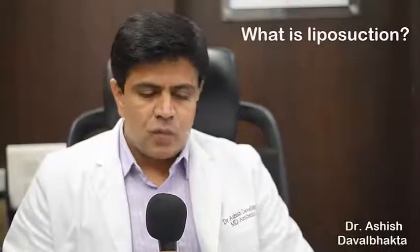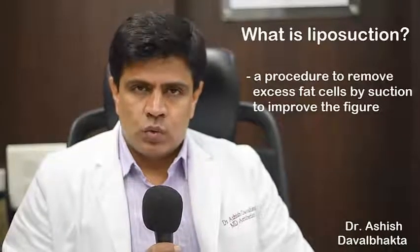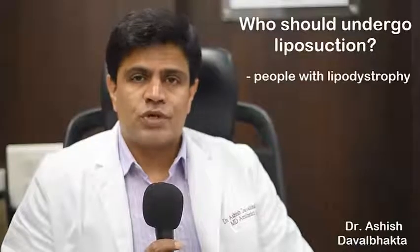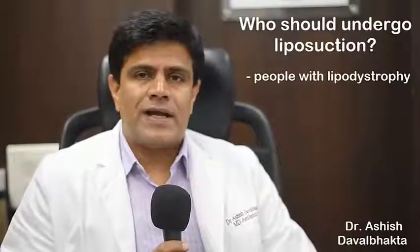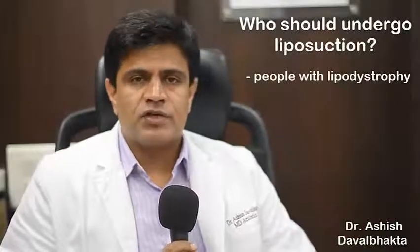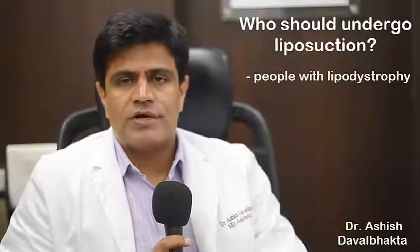Liposuction is a procedure where excess fat cells are removed by suction, as the name implies, and by doing so, you can improve the figure. Now, this procedure works best for those who have lipodystrophy, a condition where developmentally you have more fat cells in a particular area, and it tends to be fuller, and as a result affects your figure. So if you suction those areas out, you reduce the fat cells there, and then you equalize the fat cells so that your figure is harmonious.